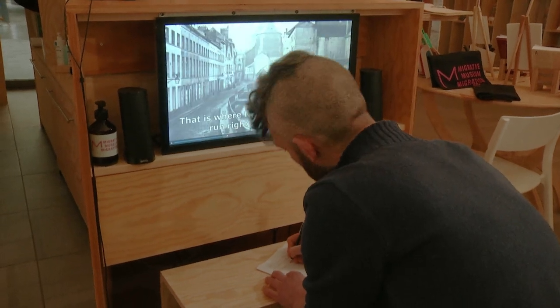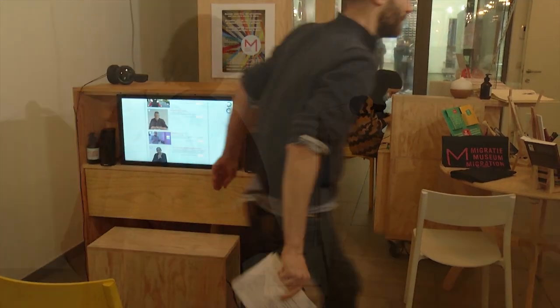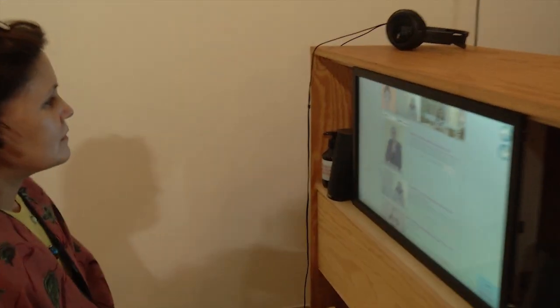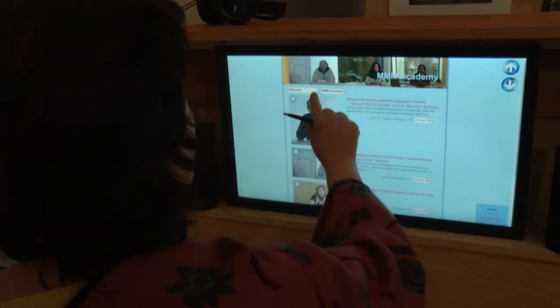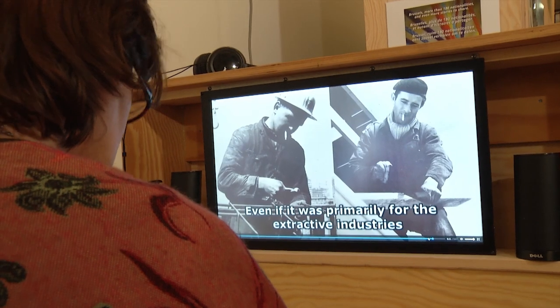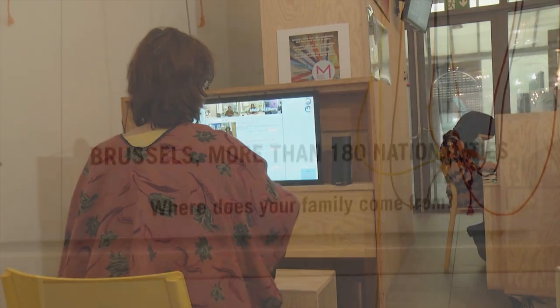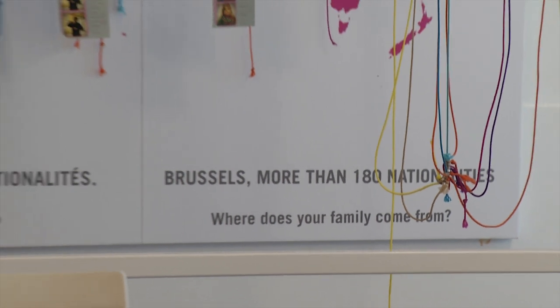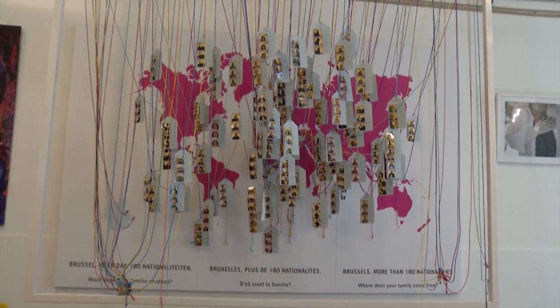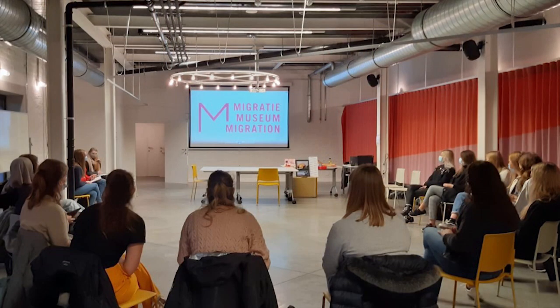At the end, visitors can choose one or more films from the MMM Academy series, in which academics explain a theme or community from Brussels migration. There are workshops for school classes. There's a separate track for the visually impaired, the very elderly and the small children. People can situate themselves and their history on a world map. There's also a mobile museum and a museum at home.